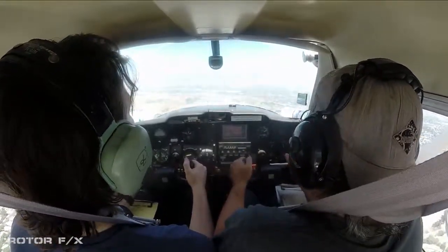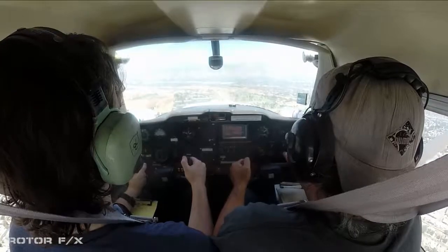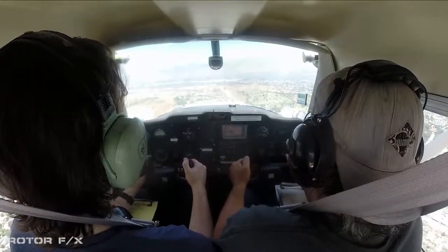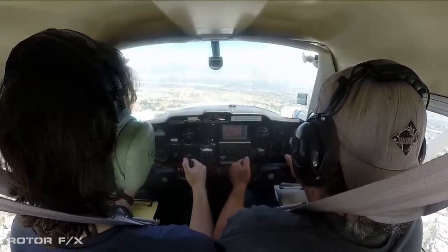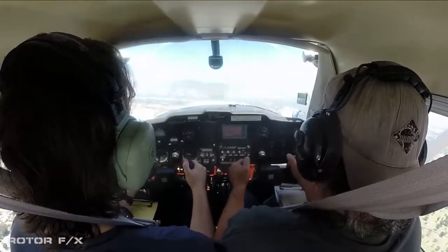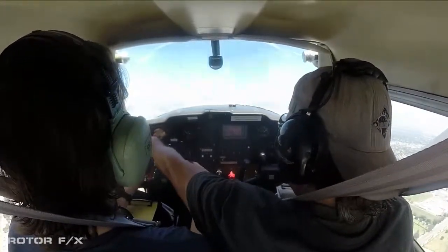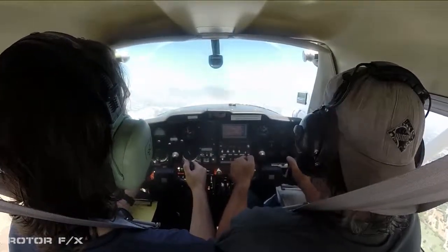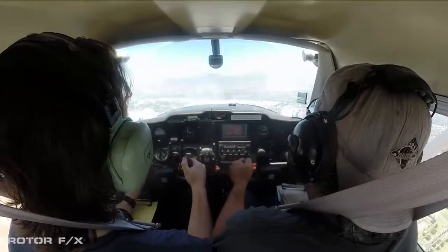We're going to follow this freeway. Okay, San Fernando Reservoir. And pull up and go to 2000. Very good. And watch the speed, make sure it doesn't go below 60. If it comes down to 60, push the nose forward. Very good. Now wings level like that, and nose level.